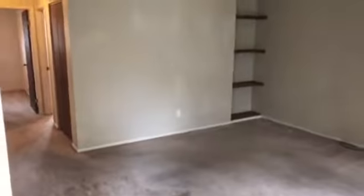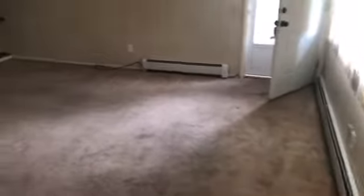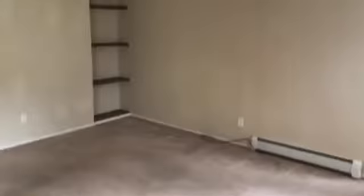The carpet is being replaced on Friday. The entire interior will have new carpet, and the entire interior is being painted tomorrow. So that'll definitely brighten things up around here.